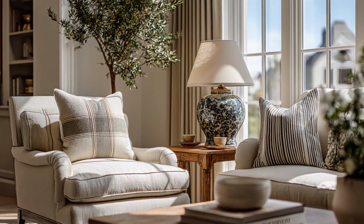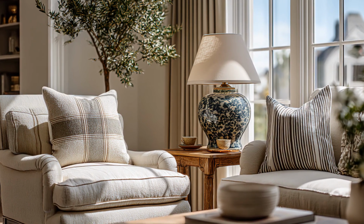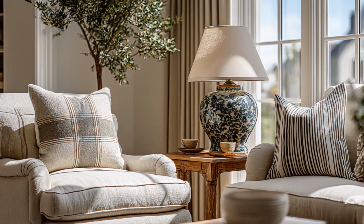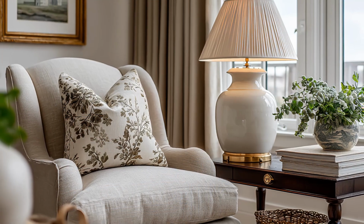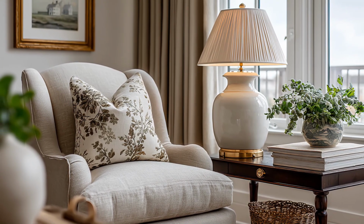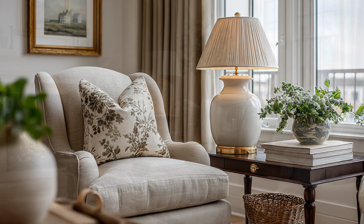Balance these classic tones with modern accents. A pop of charcoal, black, or navy adds sophistication. This palette fosters continuity and warmth, inviting reflection and comfort. A timeless color scheme never shouts. It whispers elegance, allowing your decor and details to speak naturally.